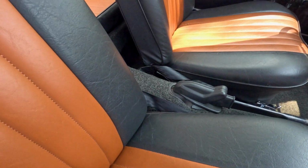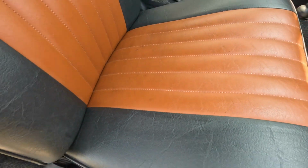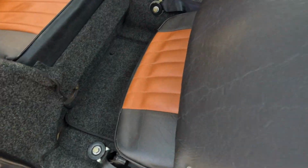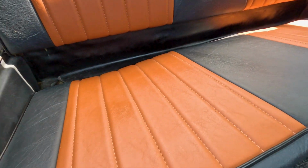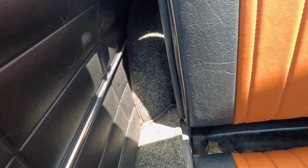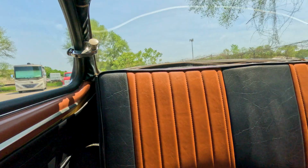Let's see, right in front of the passenger seat. The passenger seat is showing very minor wear on the vinyl, but the only wear is just a couple little stain spots. Rear carpet is in excellent condition again. Your back seat is in very good condition, almost nowhere to note. And the headliner is in very good condition as well.